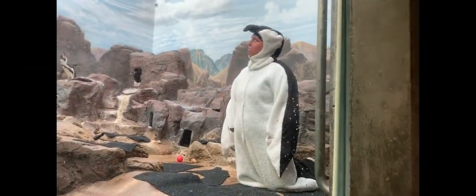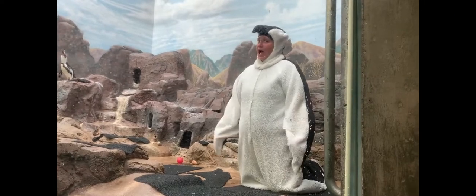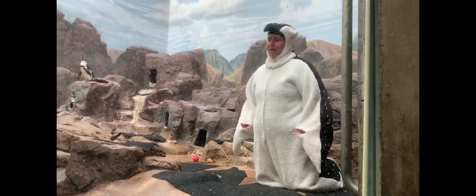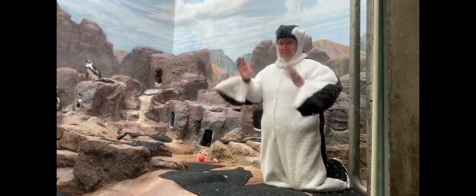What are you doing in there? Come on, I told you we needed to film today. Ashley, why are you dressed like a penguin? To blend in, duh. Okay, but why were you in with the penguins?